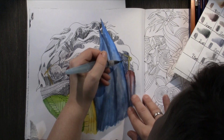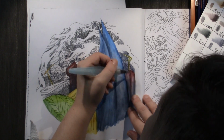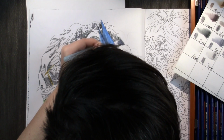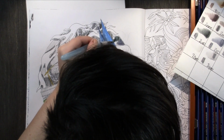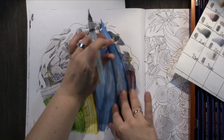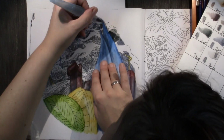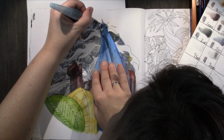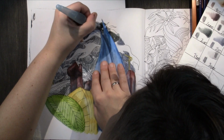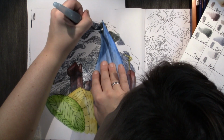And I'm just liquefying pigment here again. And I can go over the stars or color blobs there. I'm gonna find them later and get them some white pigment. But I usually like to do that with permanent markers rather than with Inktense, for example.